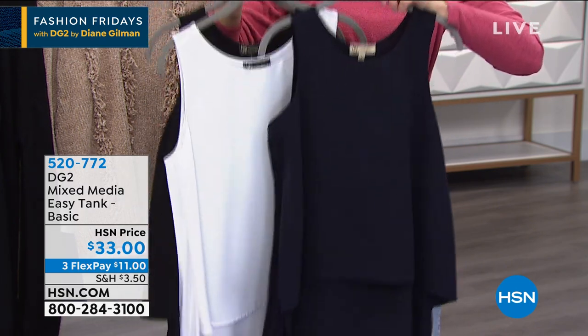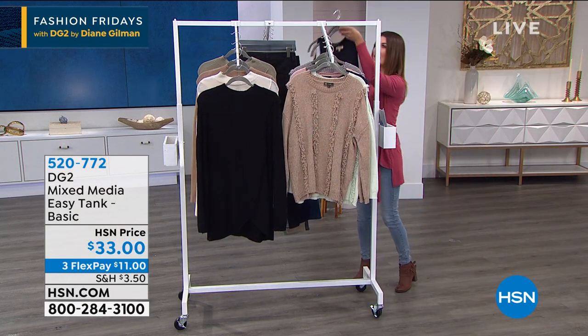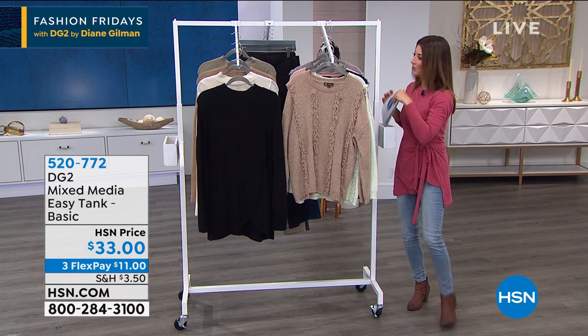They're the perfect wardrobe staple and a great way to start on. Those are available for you for $33. And we have the black, we have the navy, and we have the off-white.